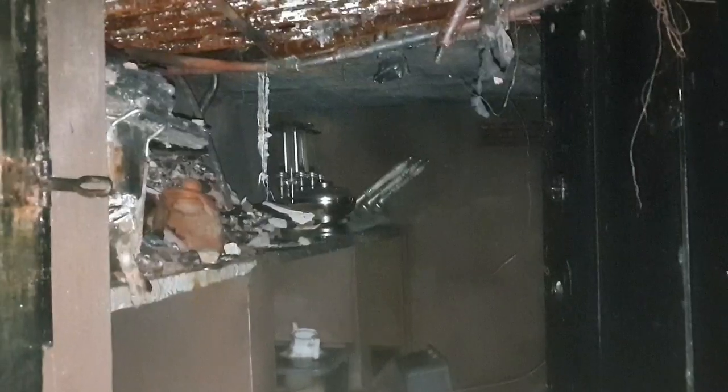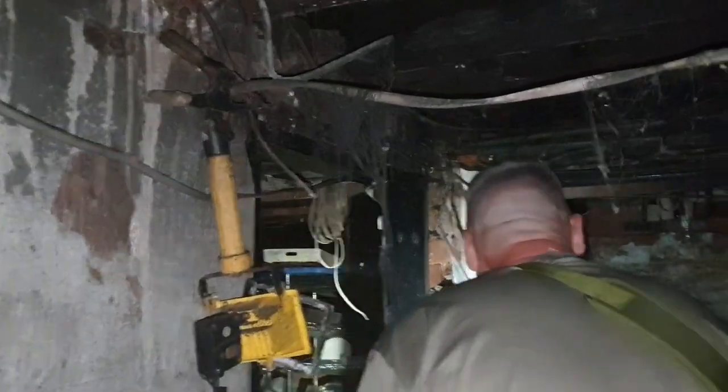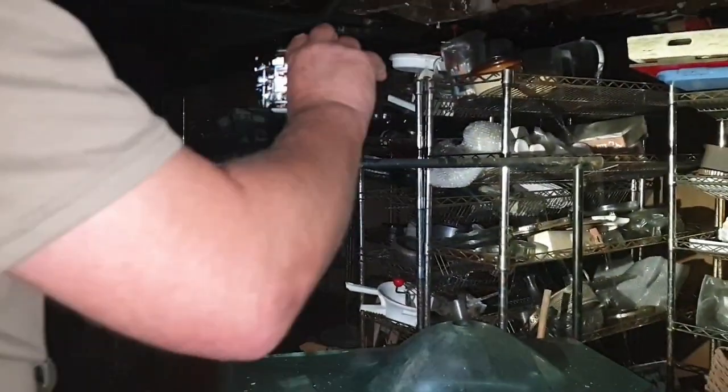Yeah, it's definitely the decorations have got a Chinese vibe about them, haven't they? You're not wrong, Mr. Wong. Oh, that's just a dead end. Yeah, this is where they kept all the pans, didn't they? Yeah, it definitely was a hotel.